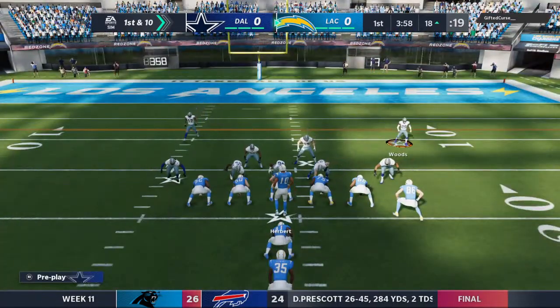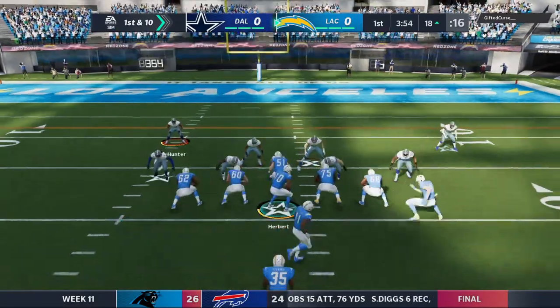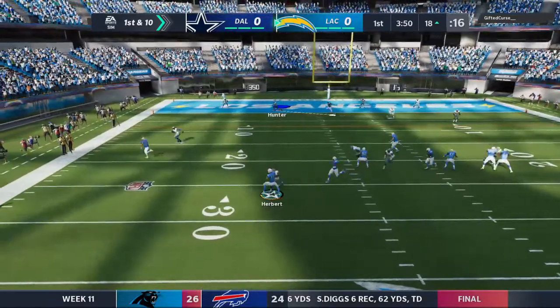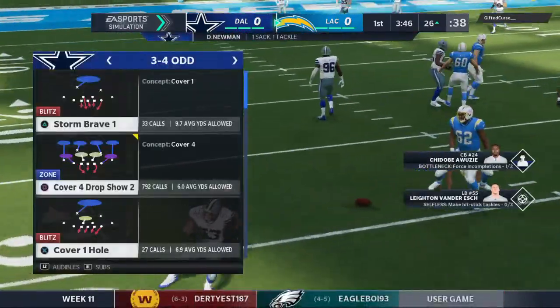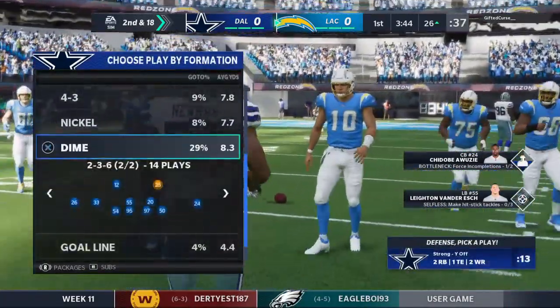So from inside the 20, here's 1st and 10 at the 18. Herbert operating from the red zone. Under pressure, and he'll go down. Back at the 26-yard line. Getting into the act on the opening drive here with a sack.